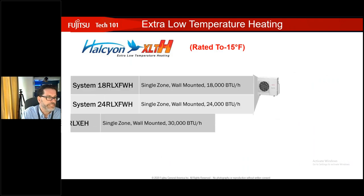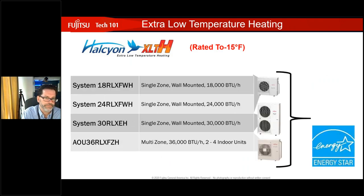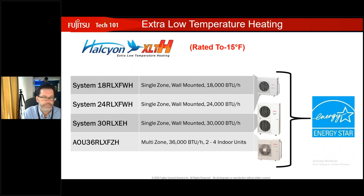All right. We do have some Energy Stars. If you're concerned or someone just wants it, then we do offer some singles: 18, 24, 30, and the 36H, the multiple outdoor Energy Star minus 15H.